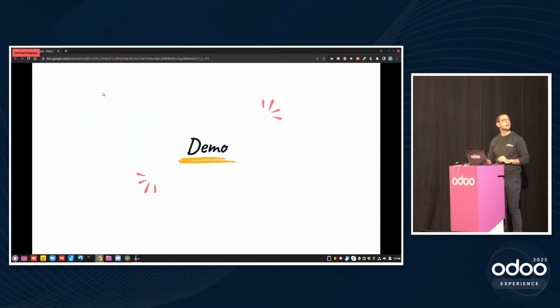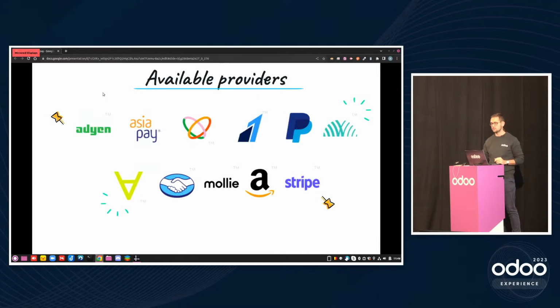Those are not the only available providers we have in Odoo. This is the whole list. So we have Azure Pay, Mali, Amazon, and so on. And as of version 17, we're also working with Viva Wallet, which will enable retailers to turn their phone into a payment terminal, so they will only rely on their mobile phone.